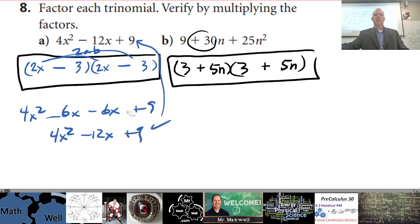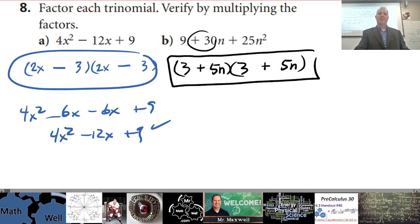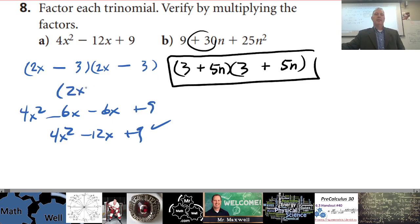The other thing is, please don't circle the check. I have some of you on tests and quizzes doing this. Here's my answer. Nope, that's the question. Don't circle your check. Okay? This is the answer when you're factoring. Yes? Could you do 2x minus 3 squared? Okay, if you stated this as 2x minus 3 squared, that would be totally fine as well, you bet.